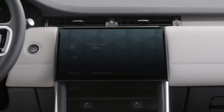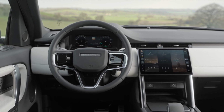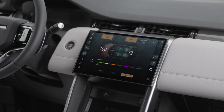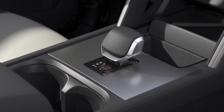That's great, along with a wireless phone charger, and you get many other features like a fixed pano moonroof and much more. However, I will say, if you want the Meridian surround sound system, that's a higher level sound system, you do have to get the Dynamic SE trim level, and only with that Dynamic SE can you add the surround sound Meridian system as an additional option. That is not available as an option with the entry-level S model. Something to watch out for.